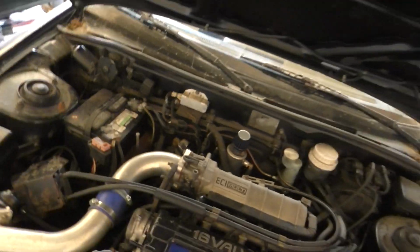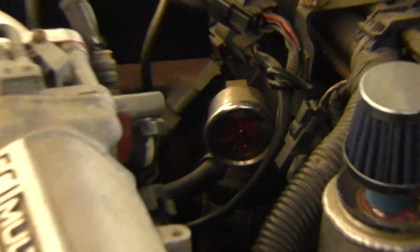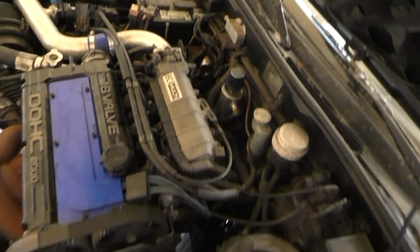That is a fuel pressure regulator gauge. Only thing is, I have no idea how to adjust it. I cannot find any Allen key or screw to adjust it, and it looks like it's just a gauge. So I kind of want to see what it's at when it's running.